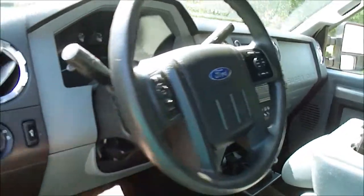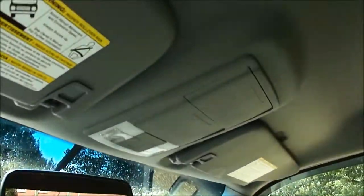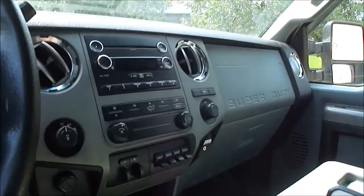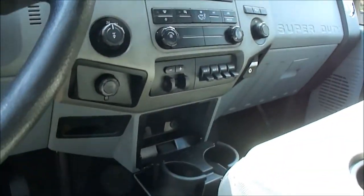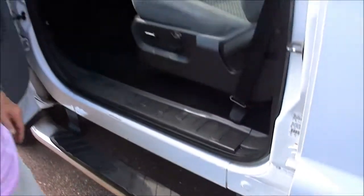Got the steering wheel controls. Got power pedals. Automatic dimming rear view mirror. Got the overhead console. CD changer, upfitter switches, tow command. Pretty much got everything. Show the headliner. Headliner's perfect. Look at these kick panels. As I say, all it's ever done has been up and down the road. Someone sure took care of it.